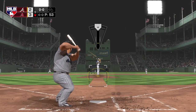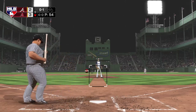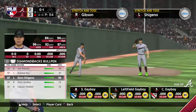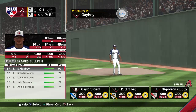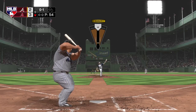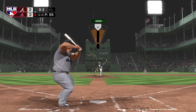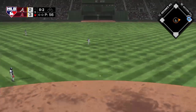Up next for Arizona, Gaylord Gant. Leading out for the Diamondbacks, the shortstop, Gaylord Gant. Behind 0-2 now. Here's the pitch. Back up the middle and in for a base hit. So it's a good start to the inning for the Diamondbacks.